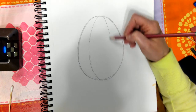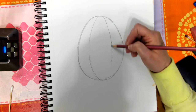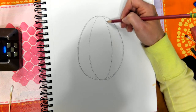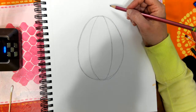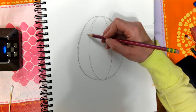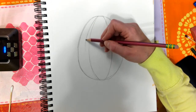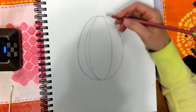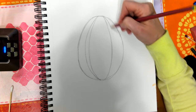But I'm just going to start with the design. When you're starting to design your egg, start with the big shapes and then work your way into small detailed shapes. Don't try to do it all at once, because if you don't like something and you put all your effort into this little tiny detail and then you have to erase, you're going to get frustrated.